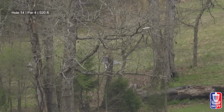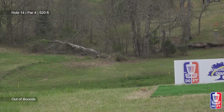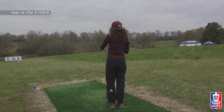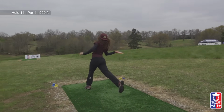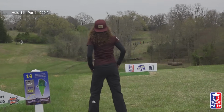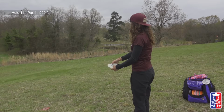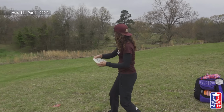Kona Panis is fading out a bit early, and that hits OB. She's going to be on the near side where it was last inbounds. Jessica Weese. Yeah, with the OB and the trees, you really need to hit a very specific landing zone, otherwise you've got a difficult approach.